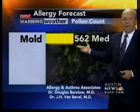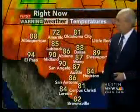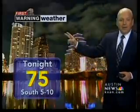We have a medium mold count today and forecast things to be about the same tomorrow in terms of mold spores in the air. Temperatures 80s to near 90 around the state. Tonight the lows in the 70s. Tomorrow high temperatures about where they were today. 75 tonight, some low clouds coming in. Let's go 96 tomorrow and mostly sunny.